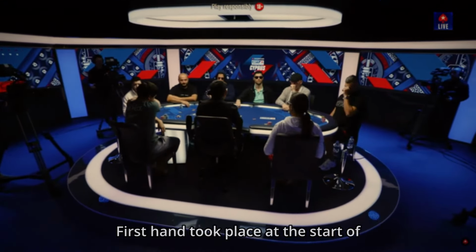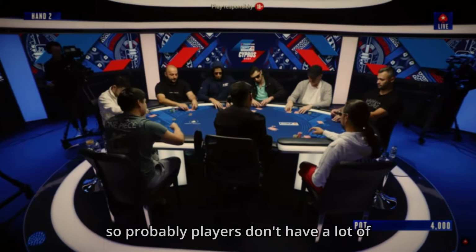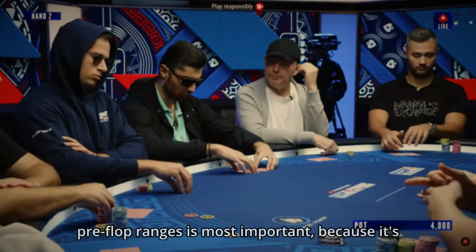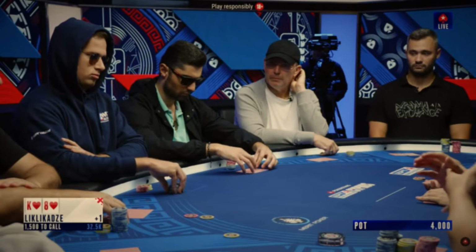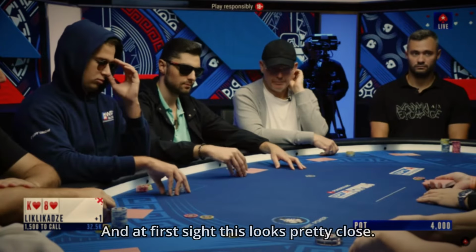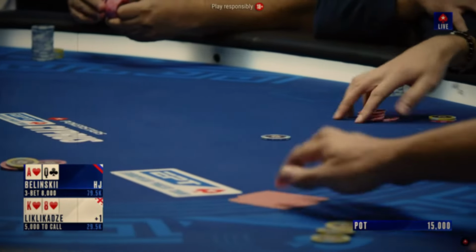First hand took place at the start of day 2 of a tournament. This is a new table after a redraw, so probably players don't have a lot of information about others' play. This is a spot where sticking to solid preflop ranges is most important, because it's impossible to exploit anyone. Action starts with a raise from an early position with King 8 suited. And at first sight this looks pretty close. He got 3-bet by a player on hijack and folded.